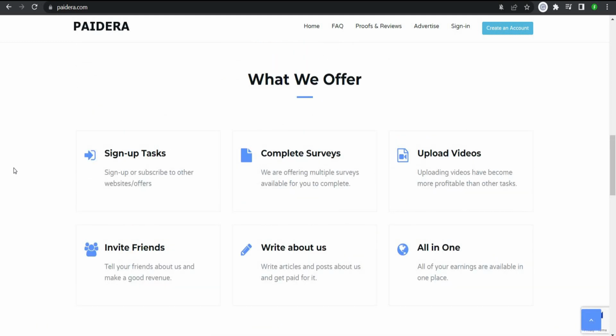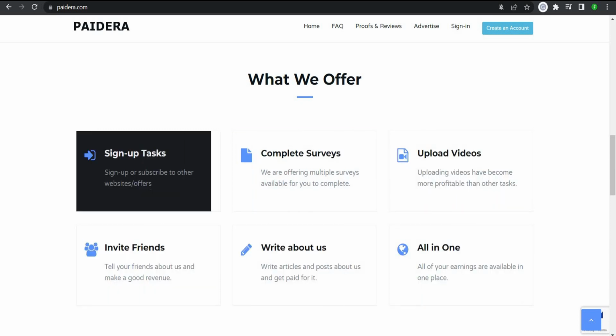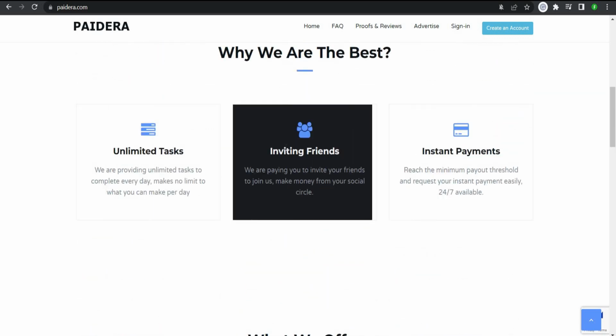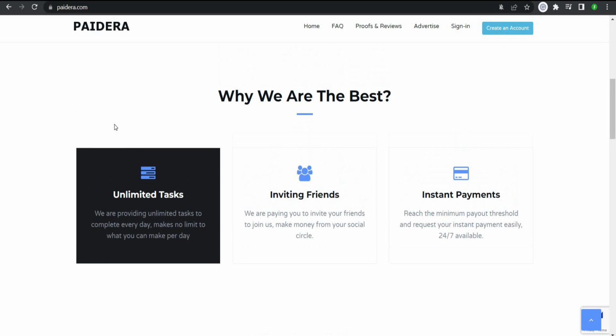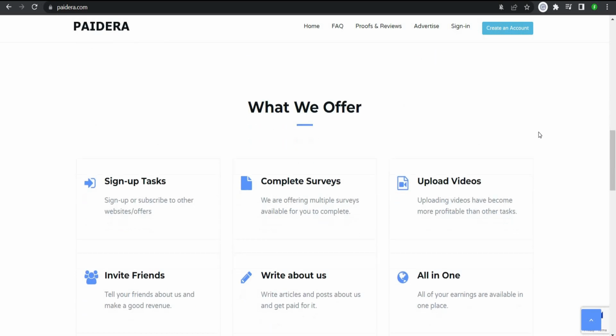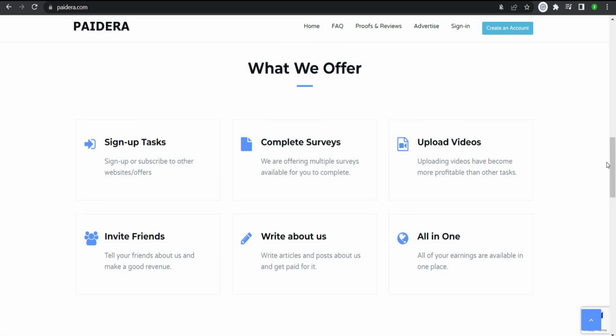But a quick look around the site demonstrates why PaidEra is regarded as the best. It claims that the website will provide you with a limitless number of activities and that you will be able to invite your friends to take part in the chores for which you will get compensated. Isn't it fantastic? PaidEra also allows you to profit from your own social network. Finally, you can see that they offer instant payouts on this page. All you have to do is fulfill the minimum payout requirements and request your quick cash. Which is simple to do because their website is open 24 hours a day, 7 days a week.